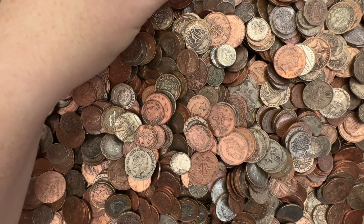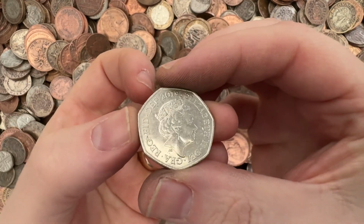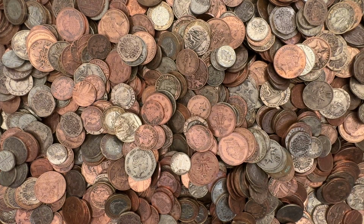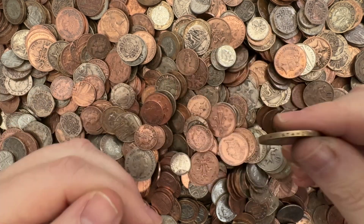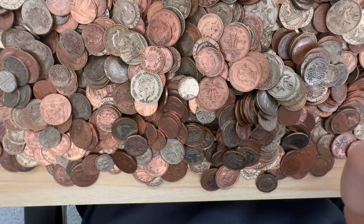What else can I pick out? Got another 50p here. It's a nice condition, that one. But it is only a 2019. And I've seen a £2 somewhere. Here it is. What is it? It's just a 2009 Technologies, but who knows what else we might get as we hunt through this lot.